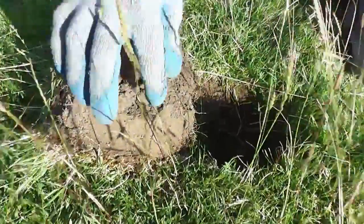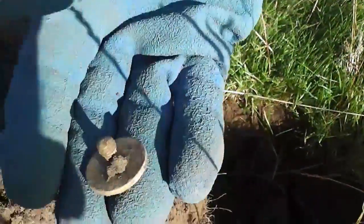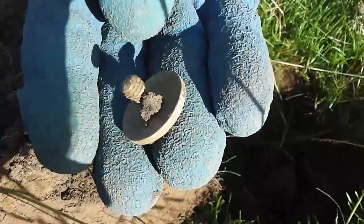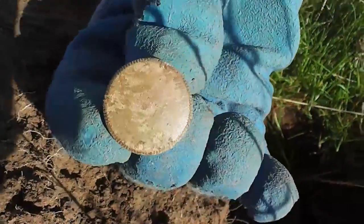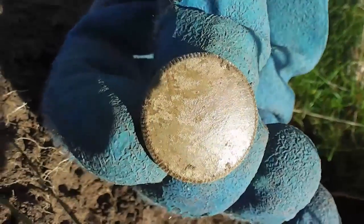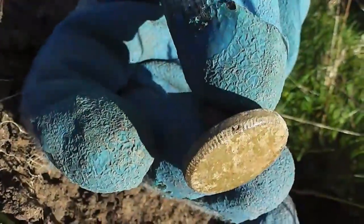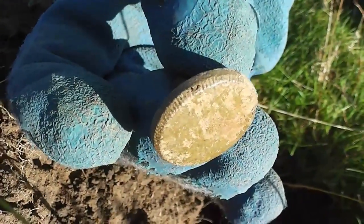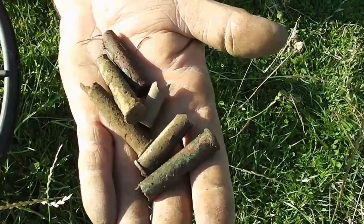I've got another signal. At first I thought it was something quite interesting, but I think it's just the top of a lid. It's got a little bit of a thread on, a bit of a serrated edge. Quite a nice patina, no idea of the age, but probably 100 years old, top of a lid. Something different anyway.